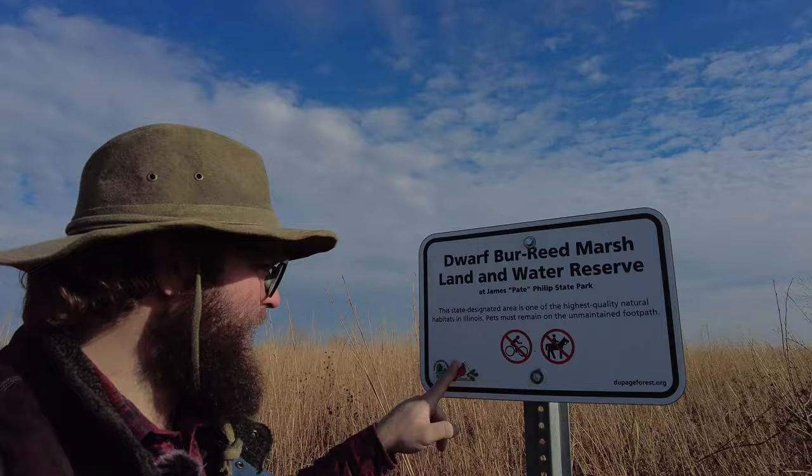So here's a cool thing I just found out. This is actually one of the highest quality natural habitats in Illinois. That's wild. I didn't even know I had this right here in the backyard.